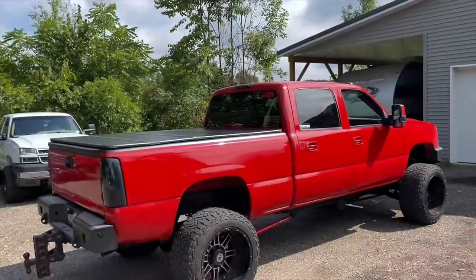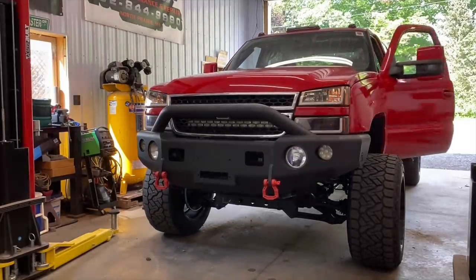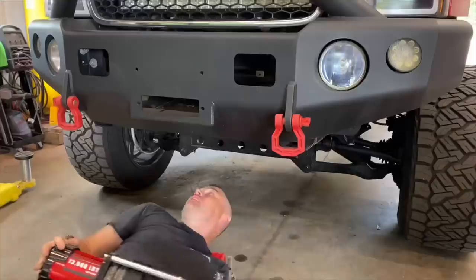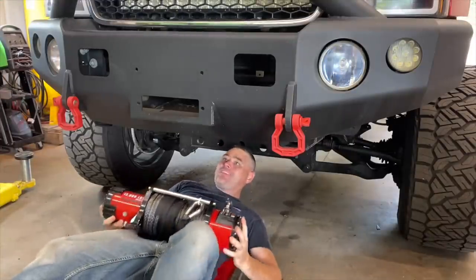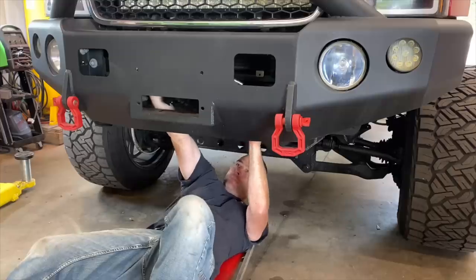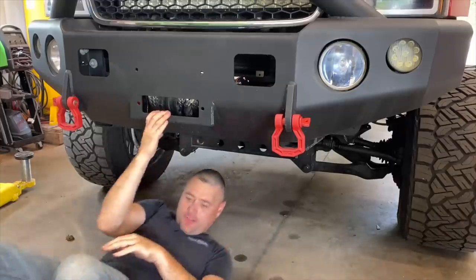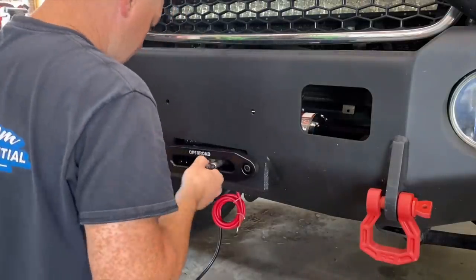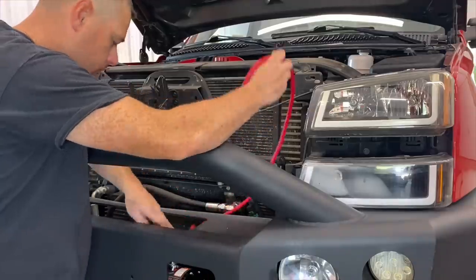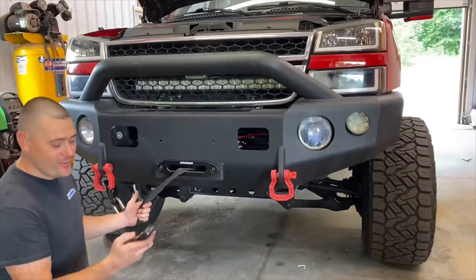And that's it, guys. I think that's an awesome upgrade for the truck. So now that we have that done, I'm gonna go ahead and install this winch, see how this works out. Let's see if I can do this without dropping it on my face. Nice, worked. That was really easy to install. Let's see if it works.